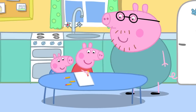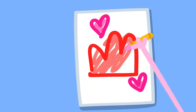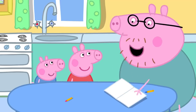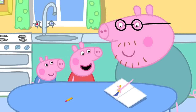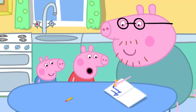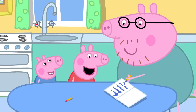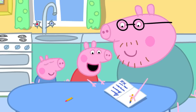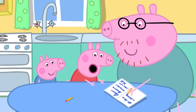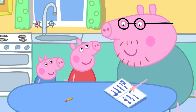Yes! Peppa and George are drawing a jelly card for Mummy Pig. Very good. What should we write inside? Dear Mummy, all this jelly is for you. Love from Peppa and George. Kiss, kiss. Please can you share your jelly with Peppa and George? And can Daddy have some too? Lovely.